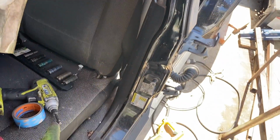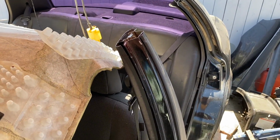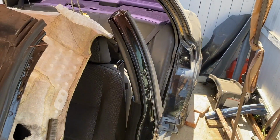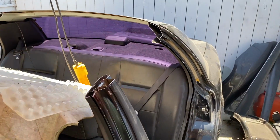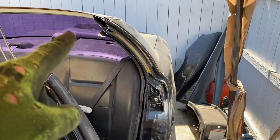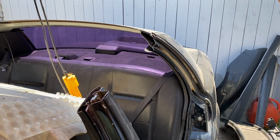So if I want to use the Crown Vic seatbelt, I can, because it doesn't take up a lot of room in the house. So I can keep that for a while. But yes, that's the rest of it. So we're gonna roll it forward a little bit and start to work on the back end, trunk lid, and all that kind of stuff.